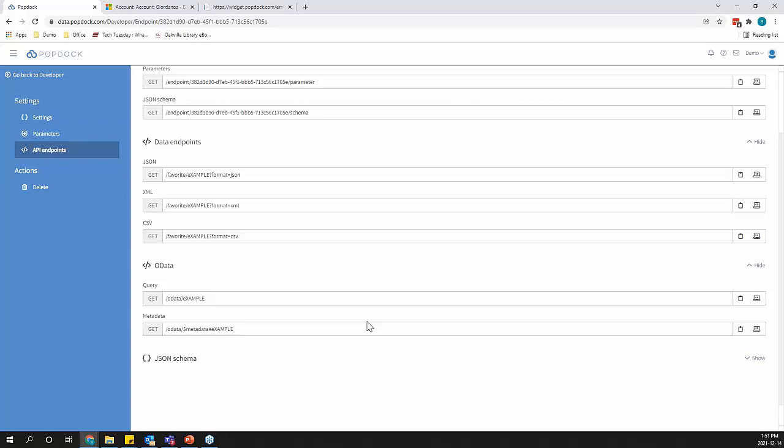Whereas what PopDoc is doing is it's filtering your data first, it's joining your data, and then it's returning your data. Okay, so you're only getting back the records that meet your criteria. It's so much more efficient.